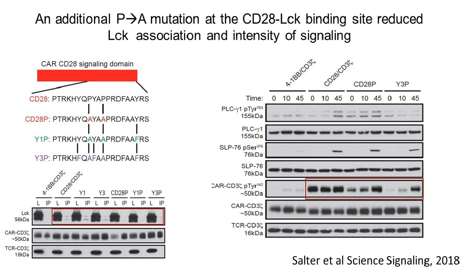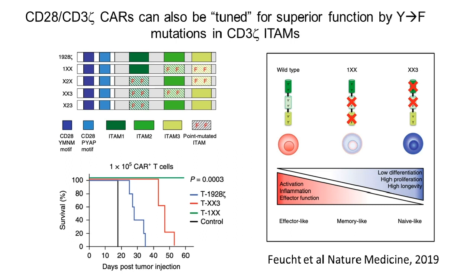Now, this has subsequently been shown to occur with alternative mutations that tune signaling in CD28 zeta CARs. This is a really nice paper by Michel Sadelain's group, where instead of mutating the CD28 domain, what they mutated was the ITAM tyrosines in the CD3 zeta chain. And what Michel found was that by making these mutations to dampen signaling, he could actually improve the activity in vivo, much like we've seen with the CD28 mutations of the CD28 zeta CARs, and indeed, again, transcriptionally engineer cells that had greater memory potential.